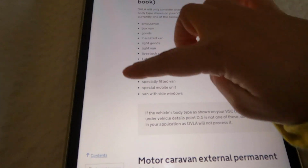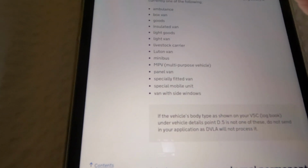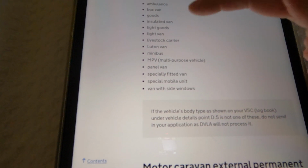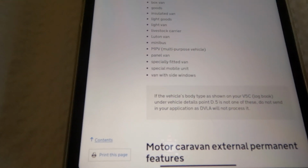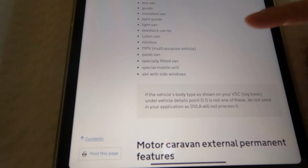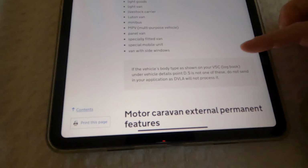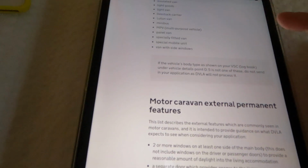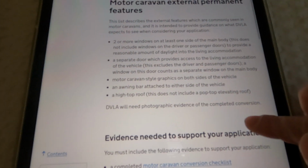So this is the type of vans that you are allowed to convert: ambulance, box van, goods, insulated van, light goods, light van, livestock carrier, Luton van, minibus, MPV, multi-purpose vehicle, panel van, specially fitted van, special mobile unit, van with side windows. If you don't have one of the above, do not send in your application because it will not be processed, is what they say here.